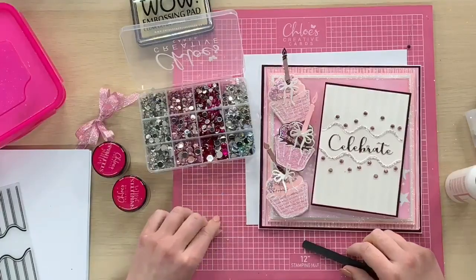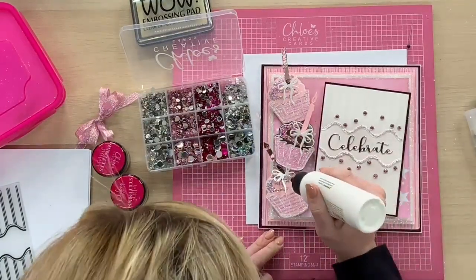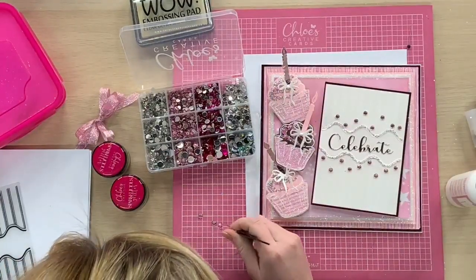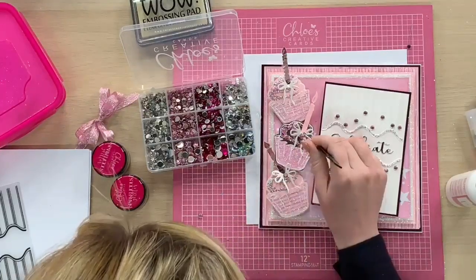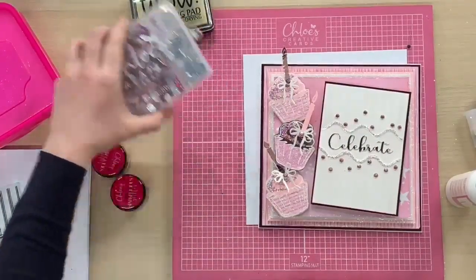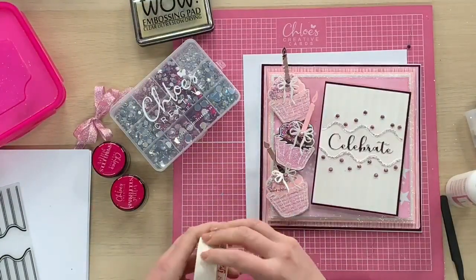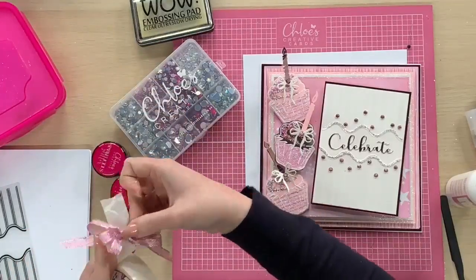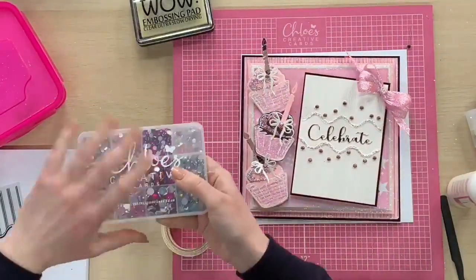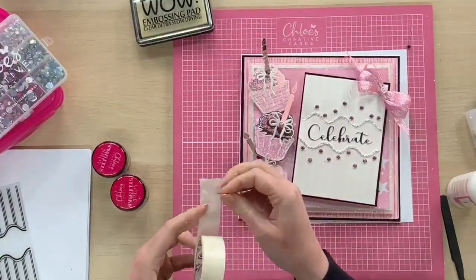What I would also like to do is add a little jewel into the middle of the bows. Okay, and then I've also got a little bow that I'm going to add to the corner. So this one has been tied from our beautiful sugared pink ribbon. So that's that one there, and then I'm going to add another jewel into the middle. I'm going to use one of the bigger ones now. I love these for the middle of your bows.